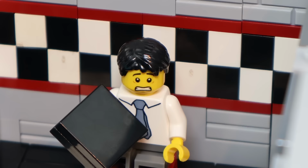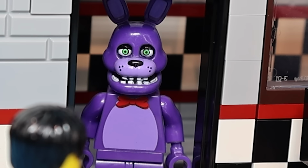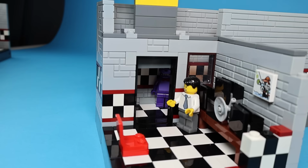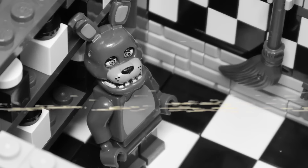And now that the animatronics are getting closer and closer, he's pretty stressed out. He hears a sound coming from the door to his left, and sees Bonnie standing in the doorway. He quickly closes the door, and suddenly Bonnie is gone. And when Brian checks the surveillance footage, he sees Bonnie back in the closet.